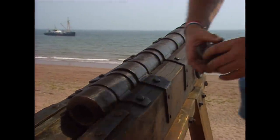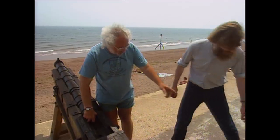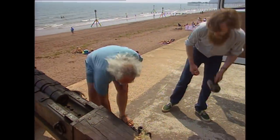It is actually slightly too big. It's a fraction big, but it was one that was from the site, so we thought we'd just show how that would go in there. Okay, so we've got our ball in. So assume we've loaded a ball. We've got our chamber in there. Let me pass that one to you.